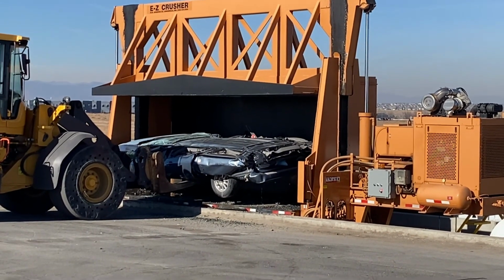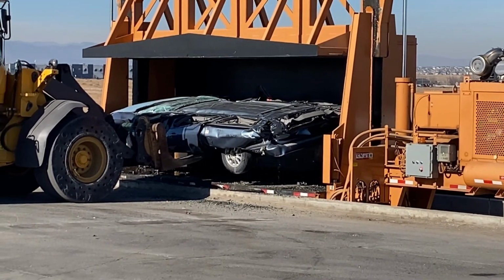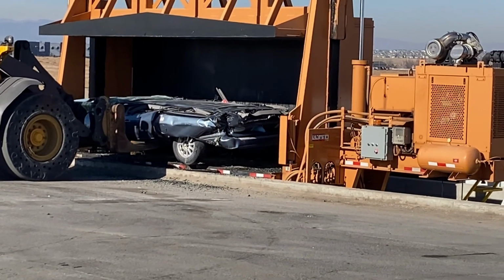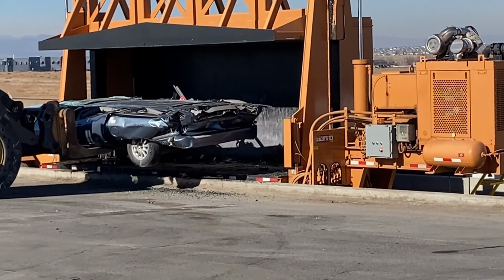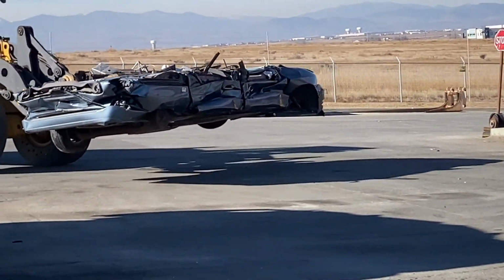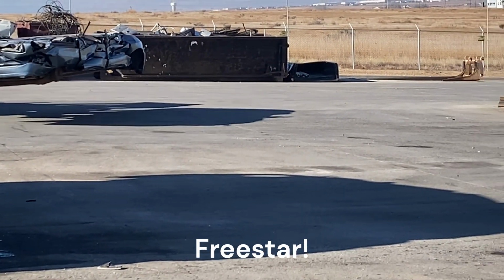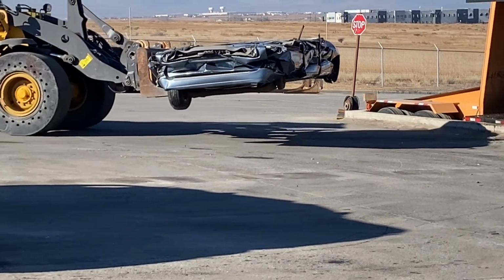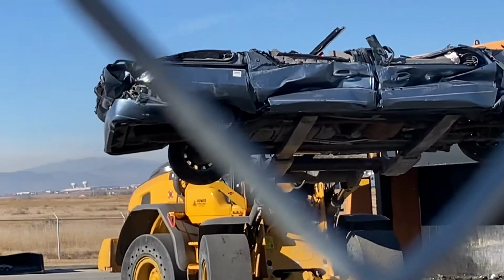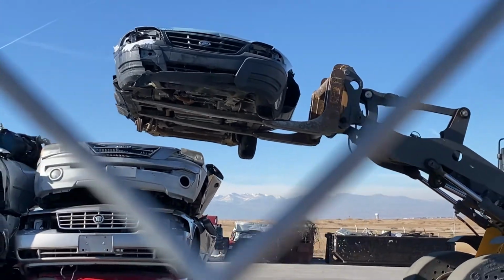There we go, he's back, and he's taking it out. It is flat as a pancake, as you would expect. Some kind of fluid's dripping out, probably rainwater or something. It's been sitting here for quite a while. Look at that. That is a Windstar, completely flat. It's going on top of the pile.